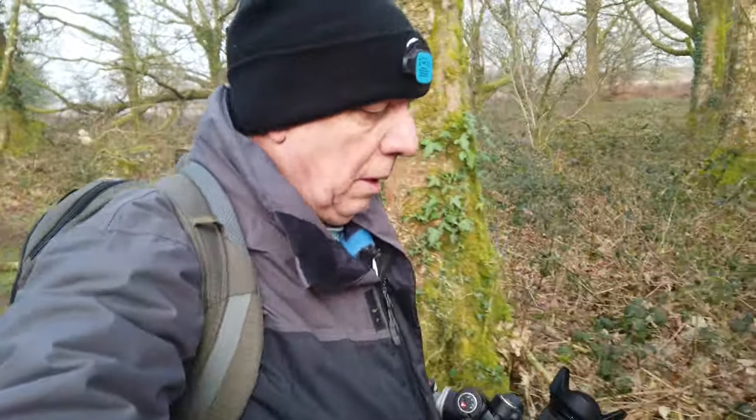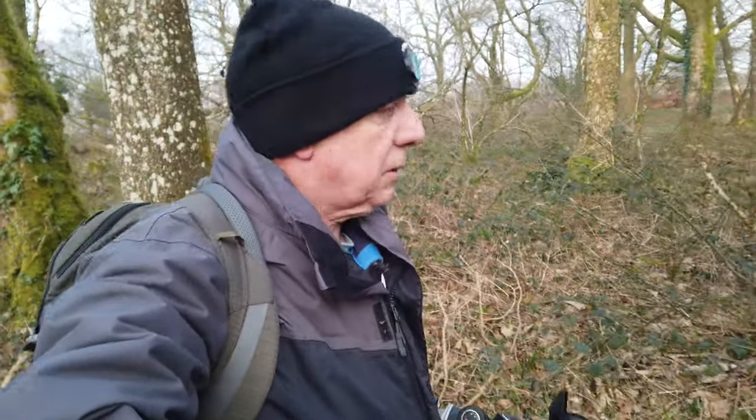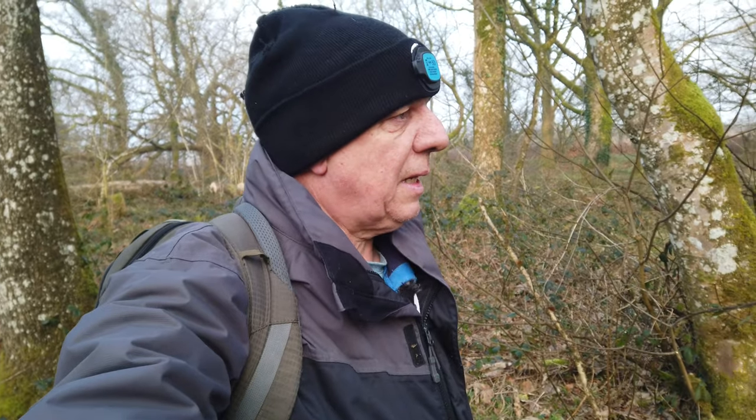So I'm heading down into unexplored territory now, as far as I'm concerned. Just saw the footpath heads down through this way, drops down into the valley. I think there is a bit of water down here, but I don't know if there's anything any good. But anyway, only one way to find out is to go and check it out.